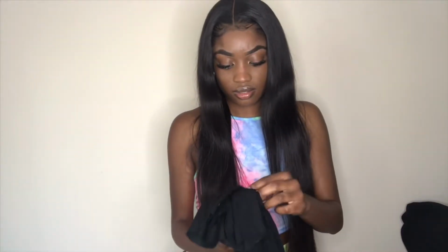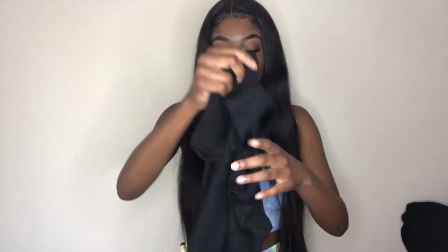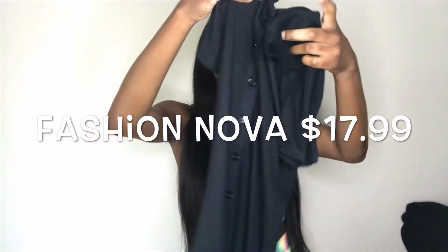Oh yeah, it's a dress, polo style. So this is just a cute polo style dress, Fashion Nova. It's in a size small. Y'all know these dresses come really stretchy, so y'all already know they're real stretchy.